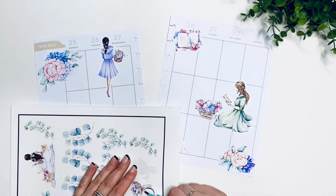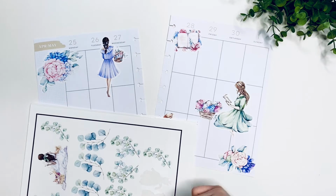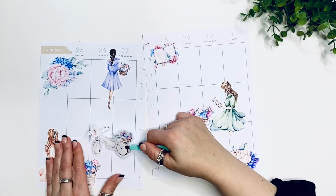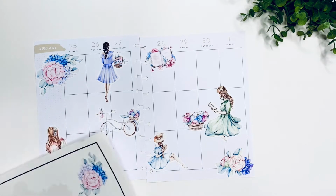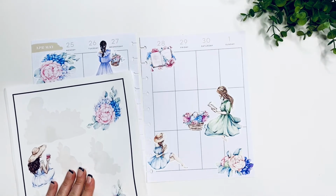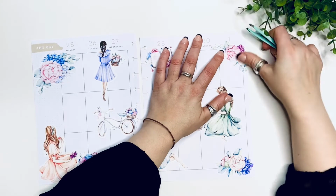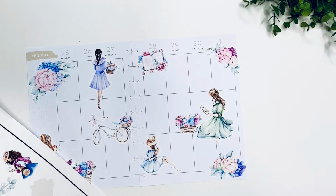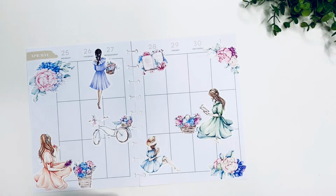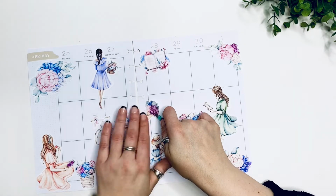I don't know why I printed such an enormous amount of stickers, but I did, and I love them all, so I can't help myself that I'm kind of an over planner when it comes to my stickers, and the addiction is real. Okay, let's add a bike. And that's almost done. I hope that you guys are enjoying this. And enjoying these stickers, because like I said, these were so gorgeous when I saw them. I couldn't pass them by.